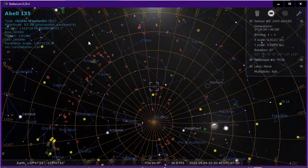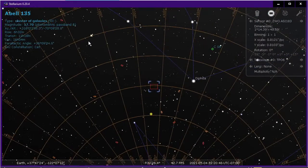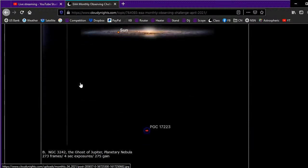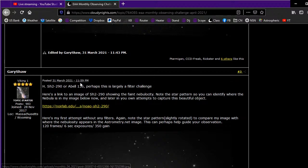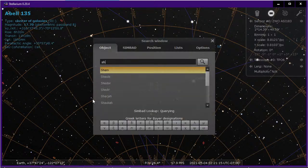Okay. Wow. That is in the southern hemisphere. Abell 135. Wait a minute, what the heck is that? 96. SH2-290. I don't even know what that is. Abell 135 is obviously not it. SH2-290, did I say?